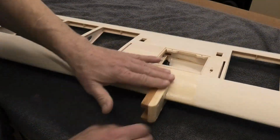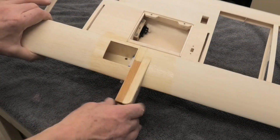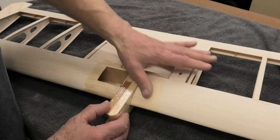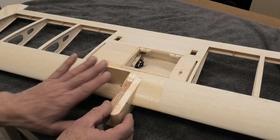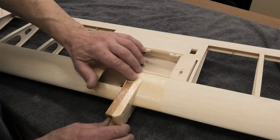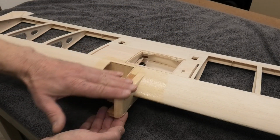But you can probably notice that actually it looks a little bit kind of orange peely at the moment. So before I do the covering, I'm going to be giving this quite a nice sand just to make sure it's lovely and smooth and doesn't stand out like a sore thumb under the covering. Once we've got the covering done and the film is going to come around the engine mount across here and down here, then we will give this a second coat.